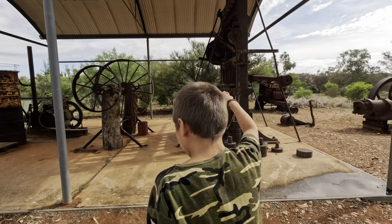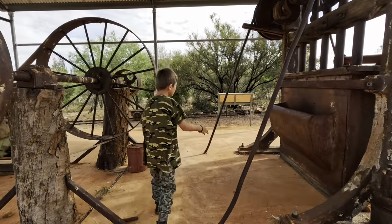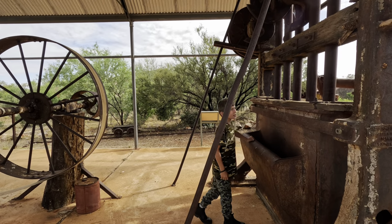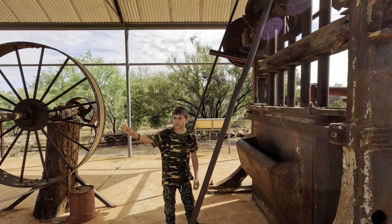Sometimes these are in the water, sometimes they're up there. It really just depends where they're mining. Sometimes they're mining for gold in the water. But here, there's the gold rush in the red center. This just crushes those rocks, and gold turns to nuggets like that.